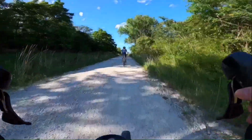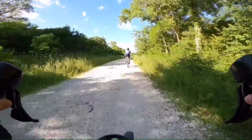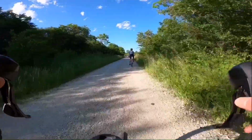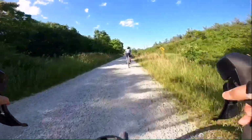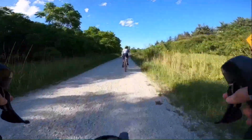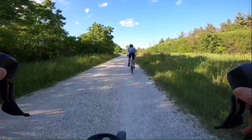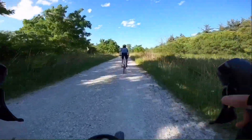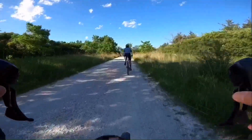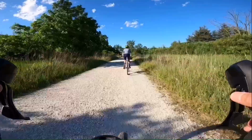The second race that I want to talk about is the Dirty Kanza. Dirty Kanza is in Emporia, Kansas, here in the United States. It's held every end of May, first week of June. The first race they had was way back in 2006 with 34 participants. In 2019 they had 3,400 registered participants, and to get into this race you have to enter the lottery, and if you are lucky enough, that's how you get into the race.